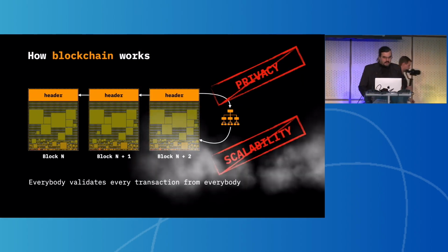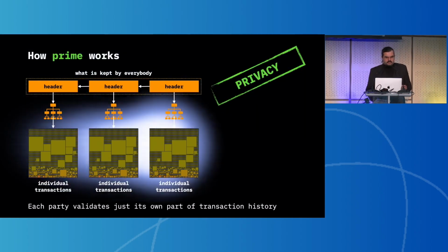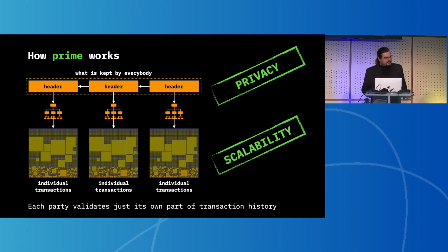So with Prime, the idea is that we change the concept. We still have this sequence of headers, but unlike blockchain, each party validates just its own part of the transaction history. And the others in the world not only don't validate it, they don't know this history and they don't see what is going to happen there. And by doing that, we actually gain both privacy and scalability.